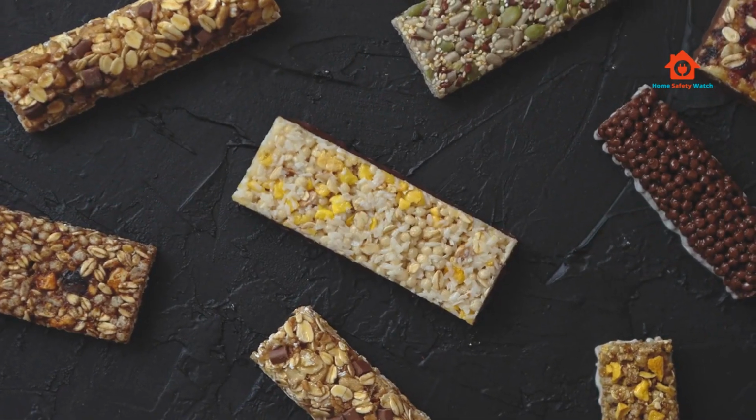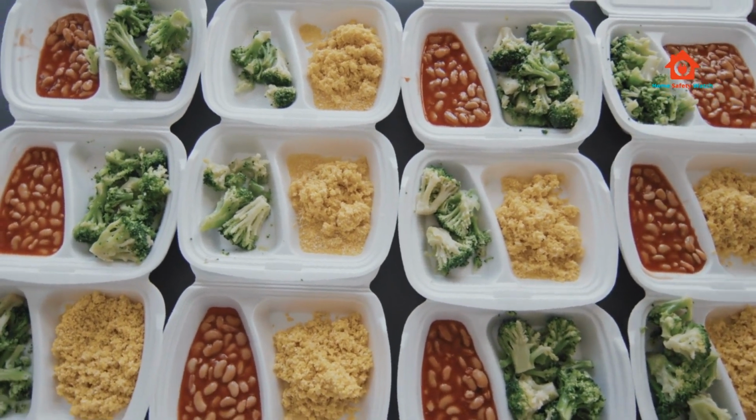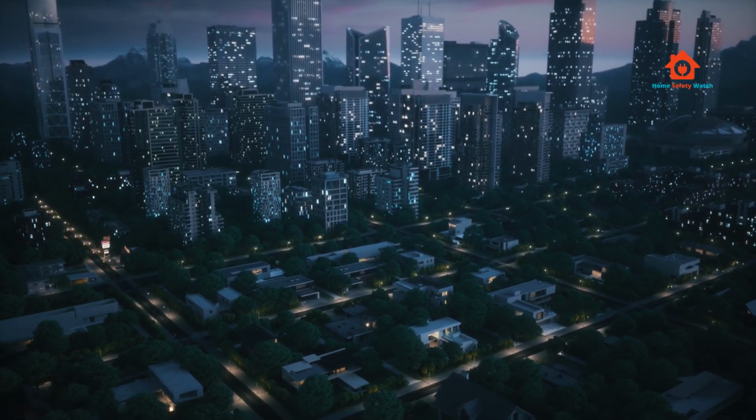Stock up on easy-to-eat options that don't require cooking, such as granola bars, canned soups, or even MREs, meals ready to eat. Don't forget about baby food if you have young children. Having this backup supply will ensure you don't have to worry about food when the power goes out.